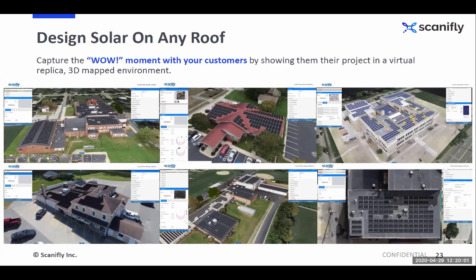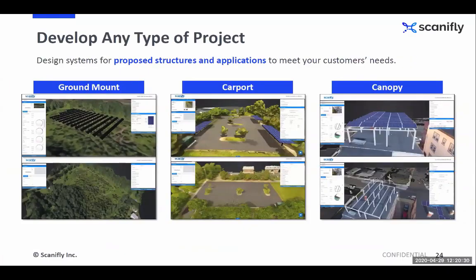So when your customer has 5 to 10 proposals on their dining room table or their conference room table, they all look the same. They all look like rectangles overlaid on satellite imagery, extruded 3D models, right? Your project, your design, will really stand out because it's the one that has a virtual replica of their property with the modules overlaid. So really cool. It really gives you that competitive advantage there.